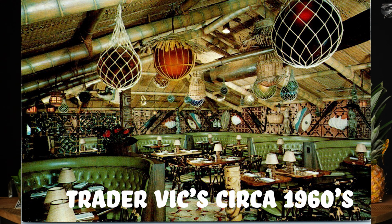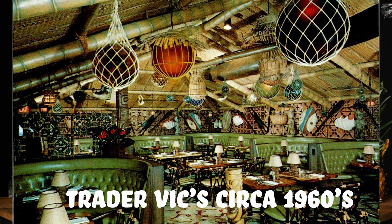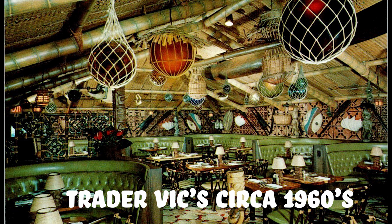Now, people said when you went into one of Trader Vic's restaurants that it was a magical experience. You immediately escaped to a tropical paradise far, far away from any of your problems. It's a concept we now call escapism or tropical escapism. And that's why I wanted to make this cocktail today.